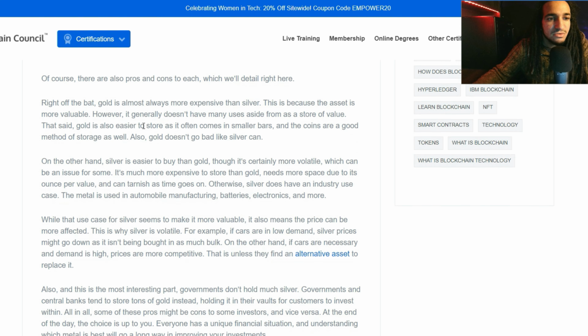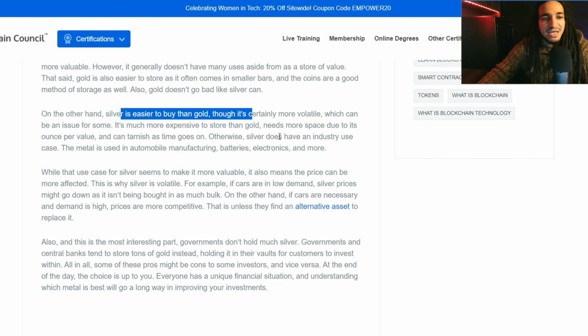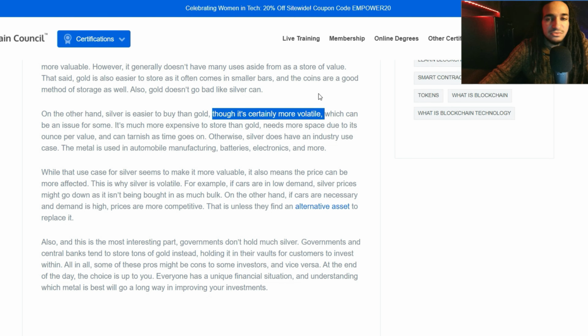Right off the bat, gold's always more expensive, but it is safer since it's less volatile. Now, silver is easier to buy than gold, although it's certainly more volatile, like literally what I just said. But it's also cheaper, more affordable. But if you're investing in heavy amounts, take note. If you're someone that buys a lot or is thinking about buying a lot of precious metals, you can fit $100,000 worth of gold in a shoebox. You can't fit $100,000 of silver in a shoebox. Think about that.